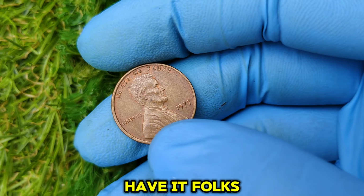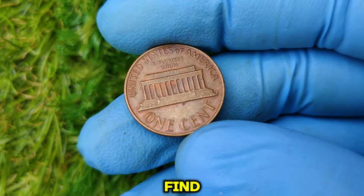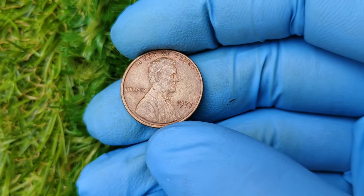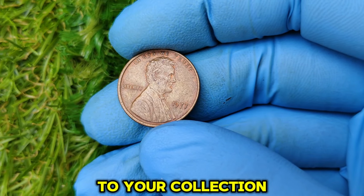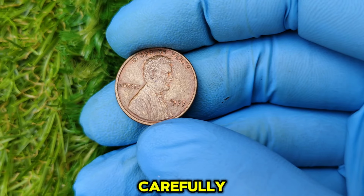So there you have it, folks. The 1977 no-mint mark penny is a rare find, and depending on its condition, it could be worth a lot of money. It's a great coin to add to your collection, and if you're lucky enough to find one, make sure to check its condition carefully.